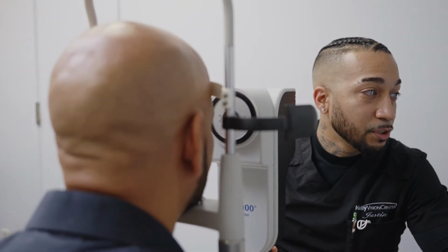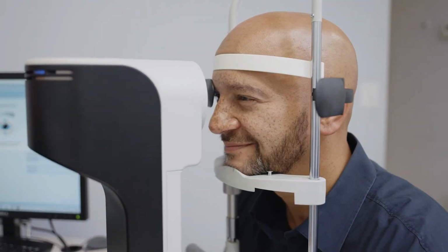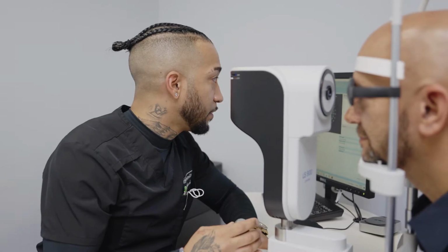There's a structure in the middle of our eyes called the crystalline lens, and it generally gets cloudier as we get older. And the only way to rectify that is to remove that cataract, remove that cloudy lens, and replace it with an artificial implant.